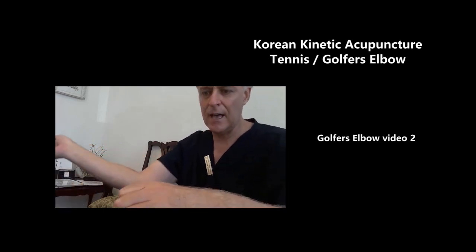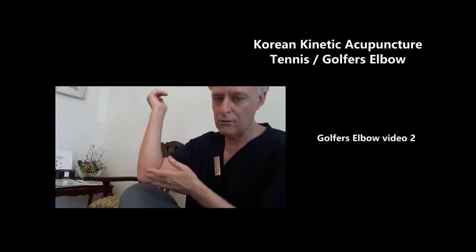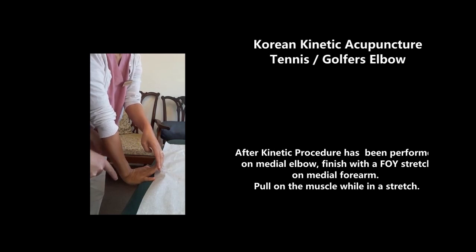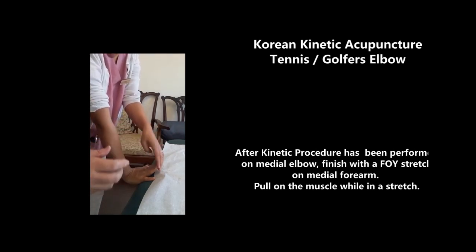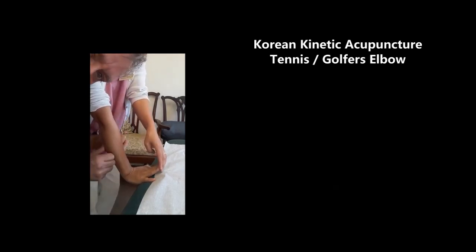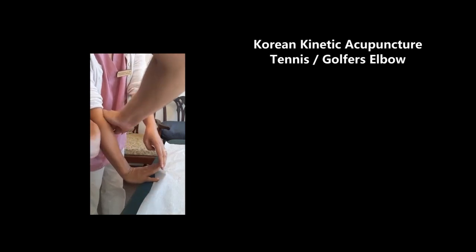Okay, and the same fountain of youth stretch that we did for the wrist here also applies to the elbow. Down here at the wrist as they're lifting up on the fingers, we're stretching these muscles here. Now, while they're doing that, I'm going to take my hands and pull on the muscle from underneath. So I'm pulling on the muscle from underneath here, and you can really grab, pulling on the muscle.